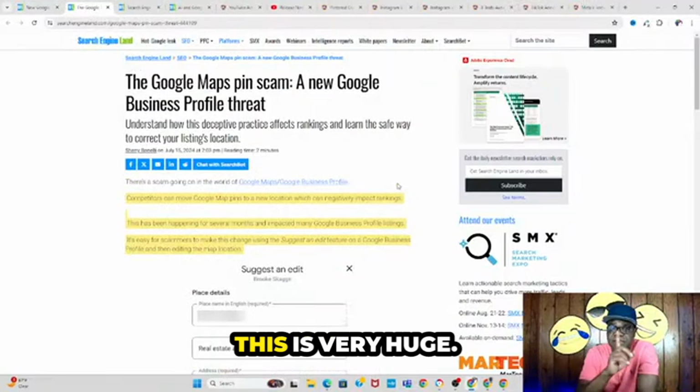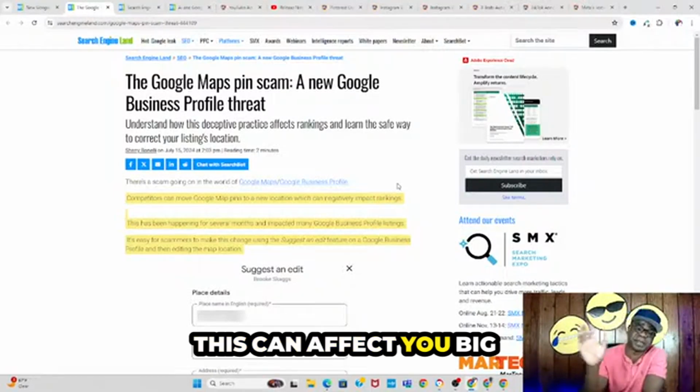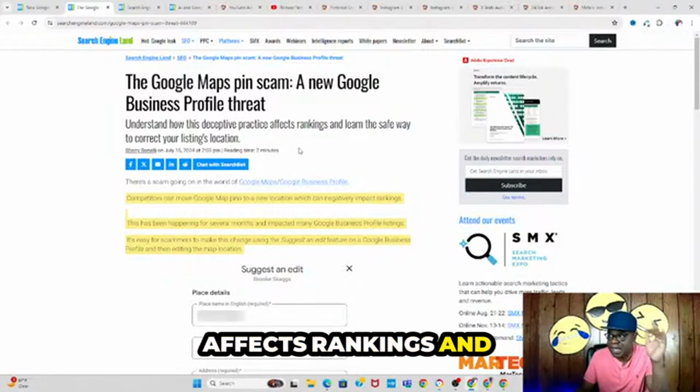This is huge, guys. This is very huge. The Google Maps pin scam. This can affect you big time. This I just had to add into the news. Okay. Understand how this deceptive practice affects rankings and learn the safe way.